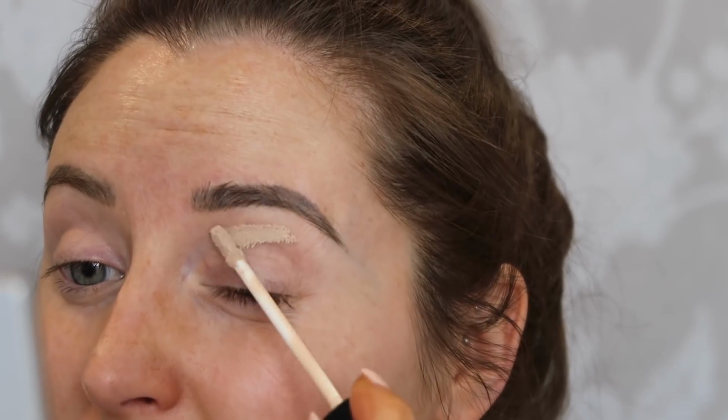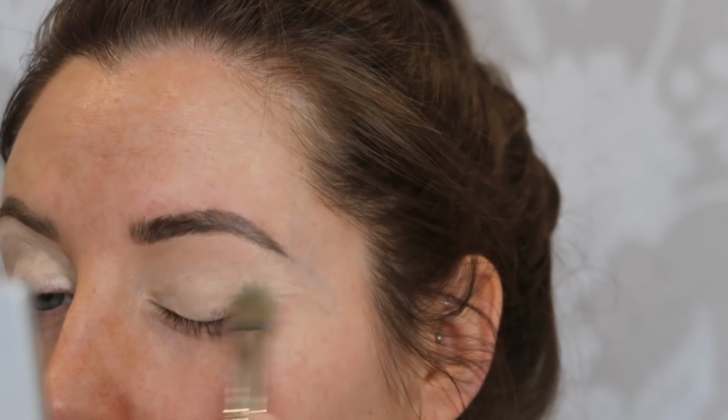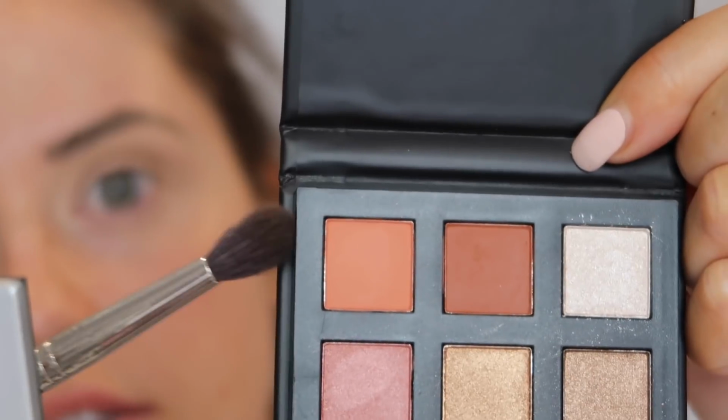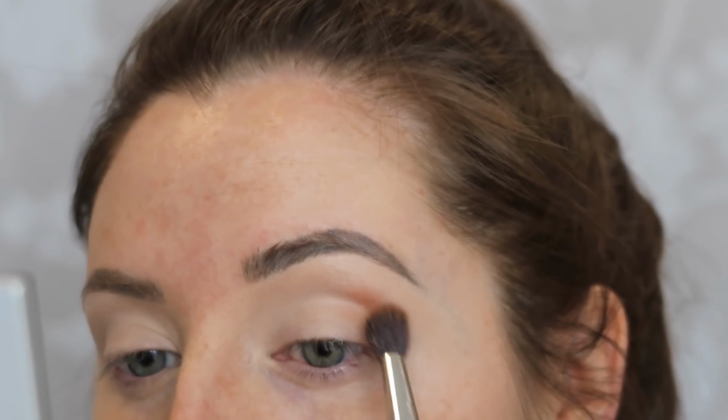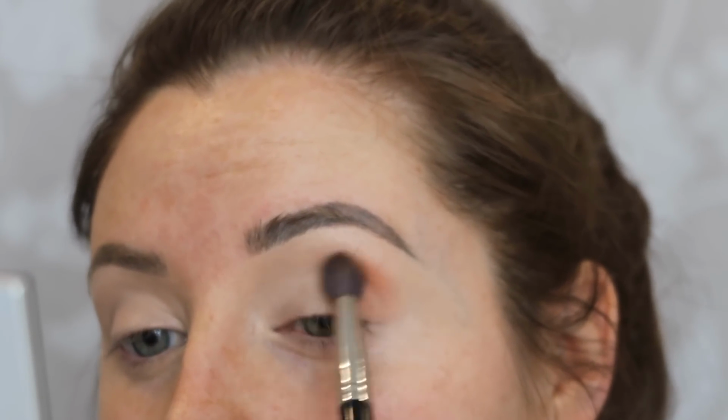Okay, concealer going on. Okay, it doesn't look like it's a very good coverage concealer because you can still see the veins on my eyelid. So I actually might put a little bit more on. Okay, so the first color I'm gonna go into is this one here on just this fluffy brush. So I'm just loading that onto my brush and then tapping off the excess. And I'm just gonna tap it on. So I always tap the colors into the crease and then I give it a bit of a blend.